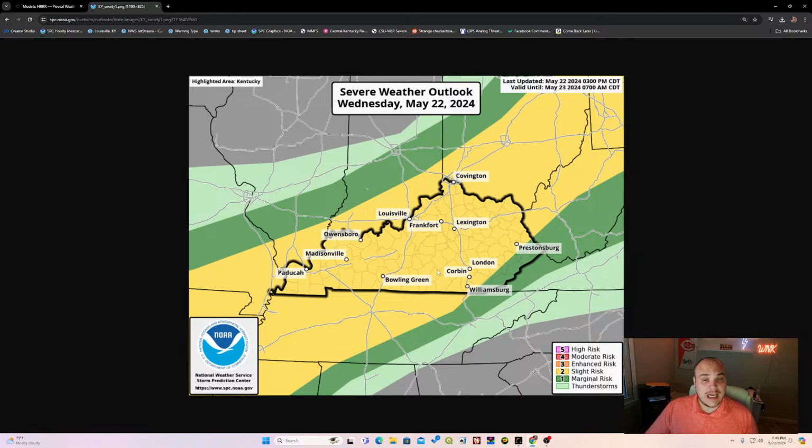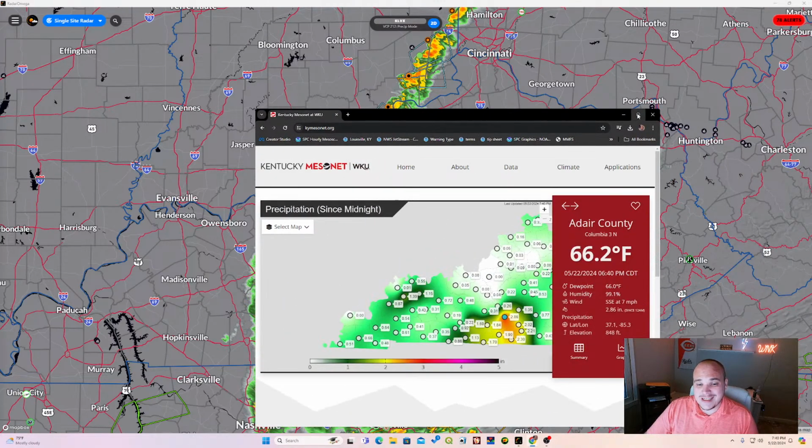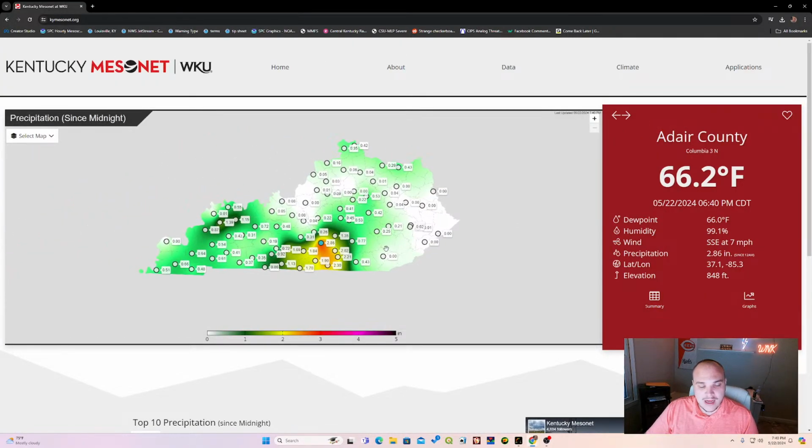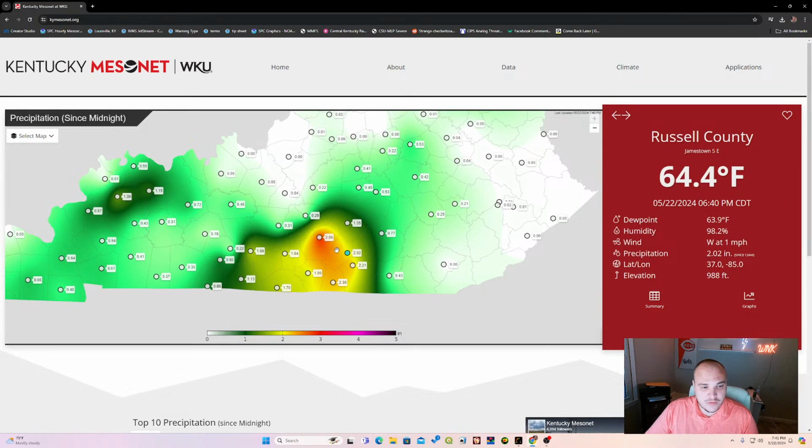Again, main hazards being damaging winds, locally medium-sized hail, and flash flooding is becoming a big concern, especially down there in southern Kentucky. Let me go ahead and show you some of the rainfall totals just since midnight. And these are likely a little bit old. So last check-in in Adair County, they're probably over 3 inches by this point. Over here toward Russell County, they're probably over 3 inches at this point as well. Down here toward Cumberland County, probably approaching 3 inches at this point.